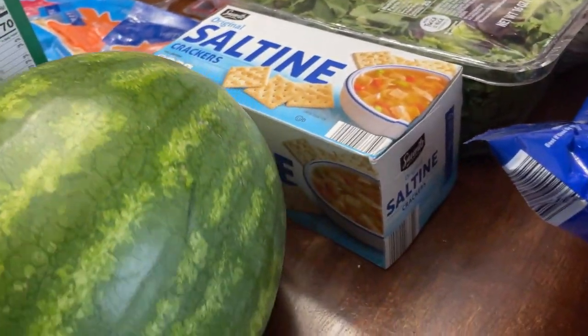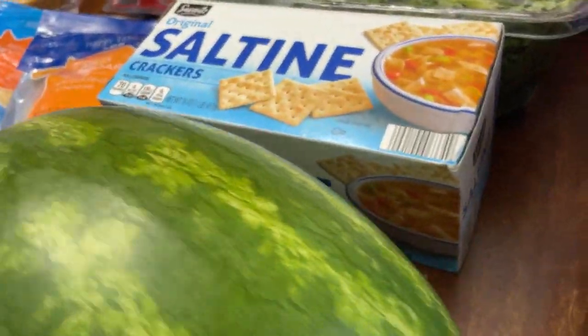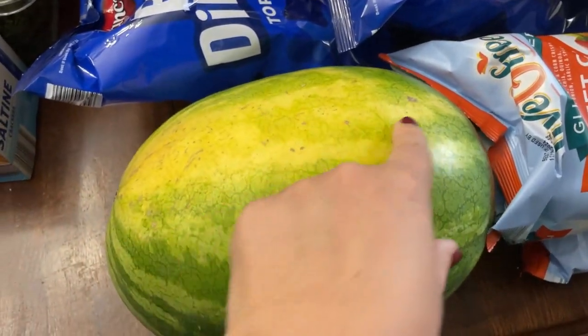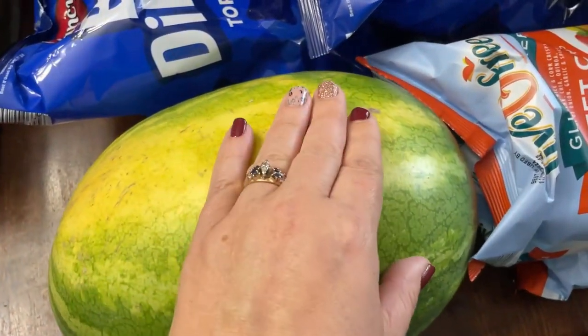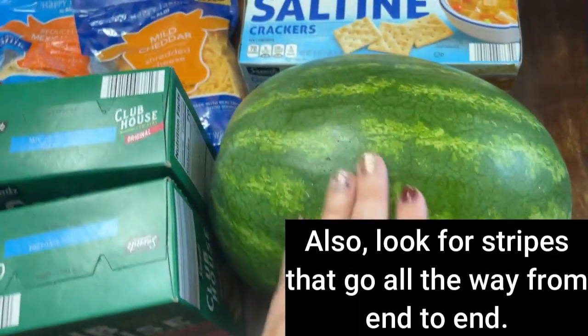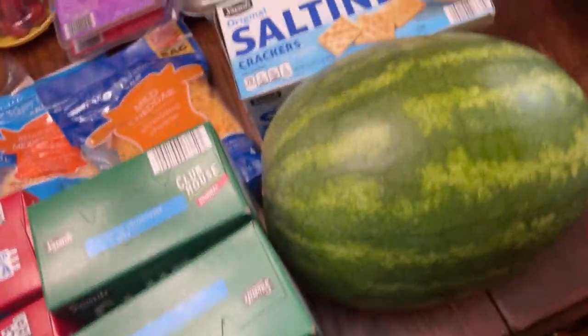They are all over the place right now in the stores, and I really, really wanted one. And then the other thing that my friend told me to look for was a spot where it's laying on the ground. So this flat yellow spot, you want to look for that as well. And so usually that's a pretty good watermelon. So I'm hoping this is a keeper, even though it is a little early in watermelon season.